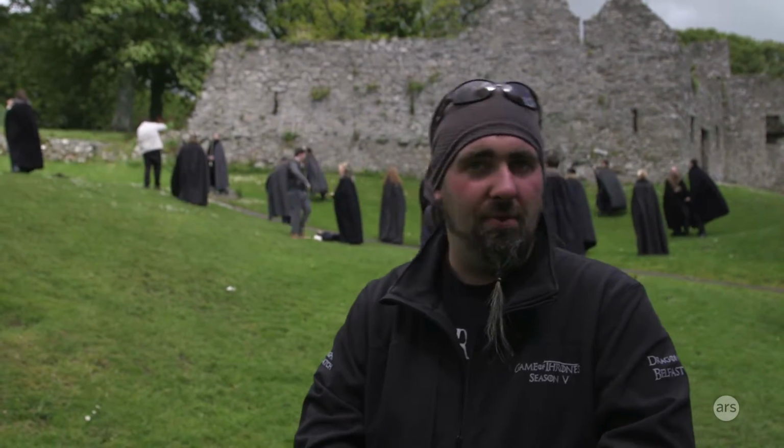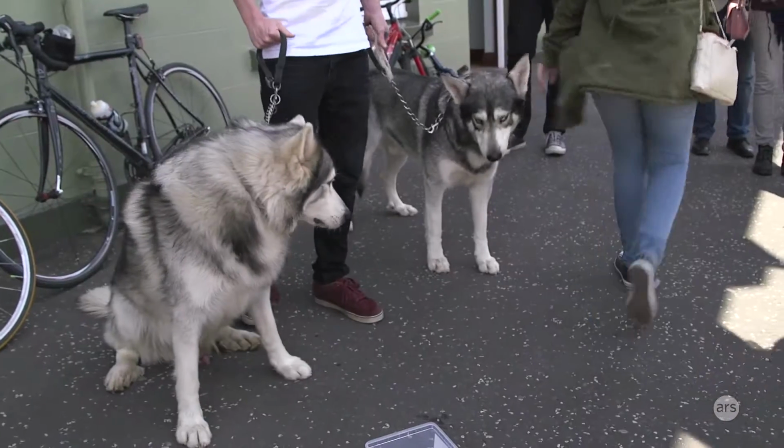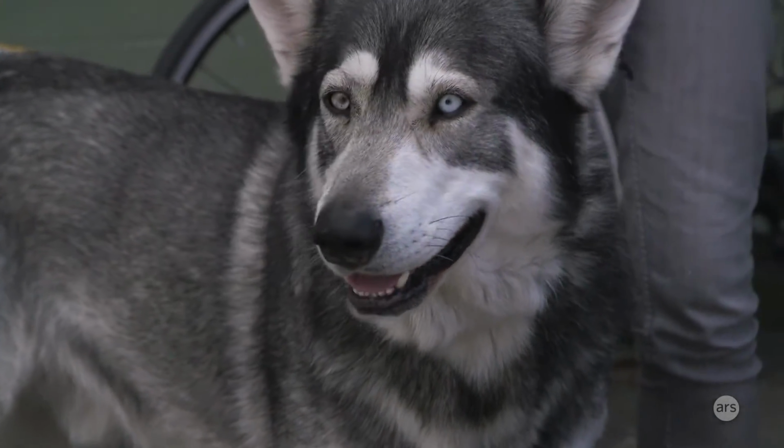The same as when we met two of the northern Inuits that were direwolf pups during the sequence where they find the direwolf pups in the show. We met them earlier in the day as well, and she literally fell in love. She tried to steal one of them.